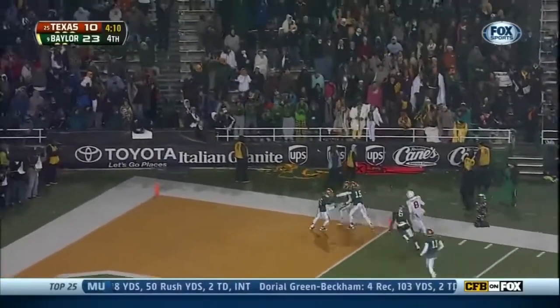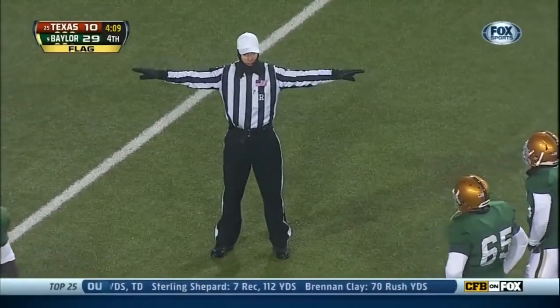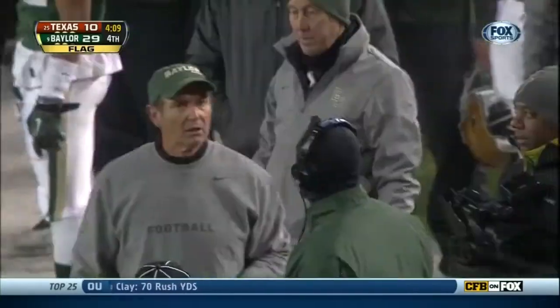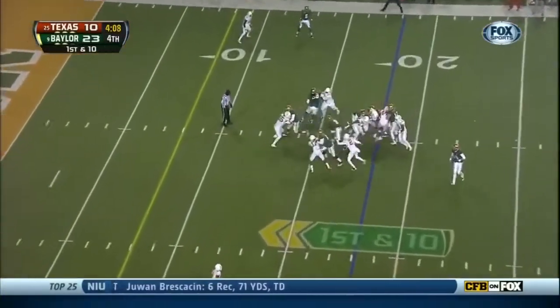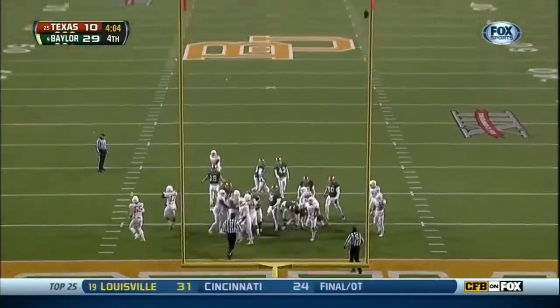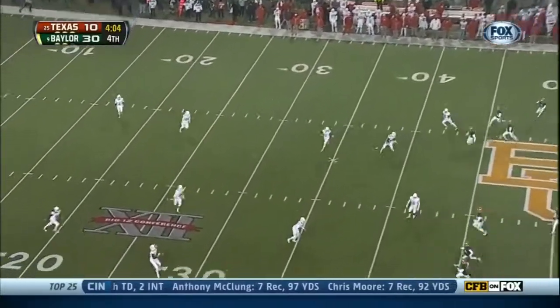Touchdown, Baylor. Before the touchdown was scored, unsportsmanlike conduct on the defense, number 6. Broke his stride at the 3-yard line. We will penalize 15 yards from the 3-yard line. Down inside the 20, up the middle, untouched. Touchdown, Martin. Texas and the PAT. Bryce Petty this year, they've had just a fantastic group of quarterbacks come through here under Art Briles.